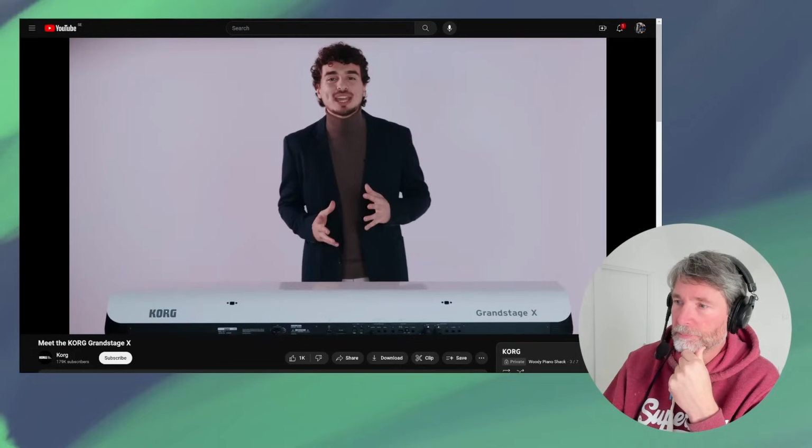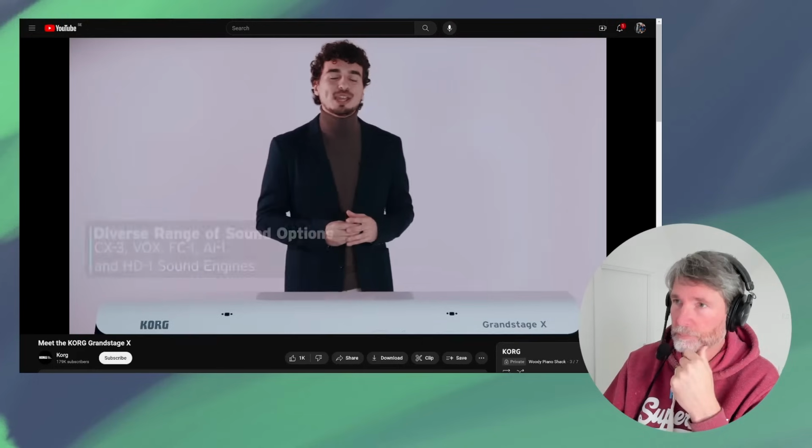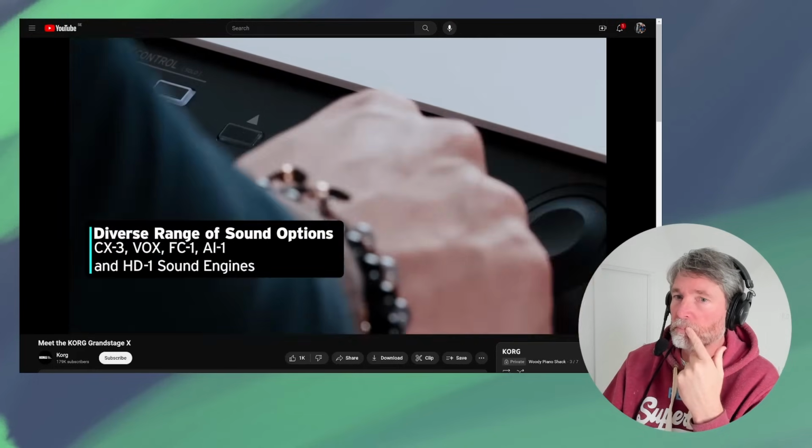Beyond pianos and electric pianos, which are at the heart of every stage piano, GRANDSTAGE X features a wide range of organs.